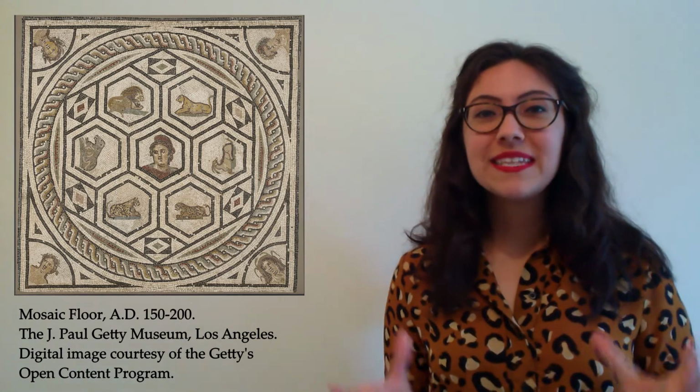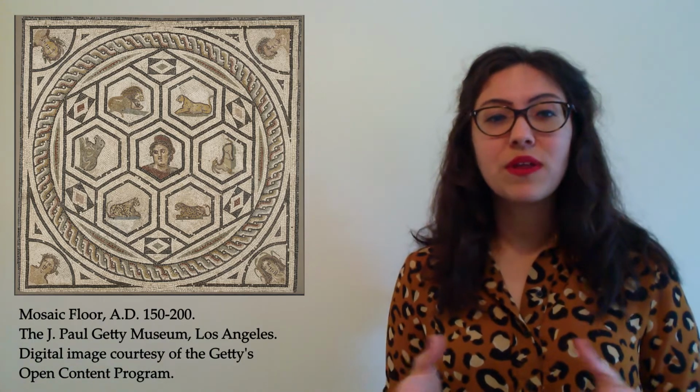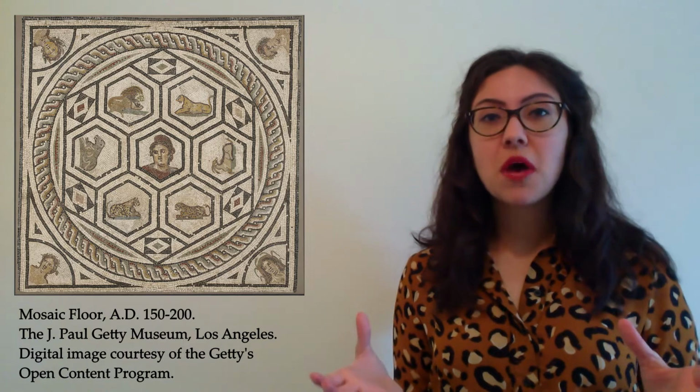But this mosaic here was created in Roman Gaul. Now, Gaul is the name of an area which today roughly corresponds with modern-day France, Germany and northern Italy, and the Romans called it Gaul.